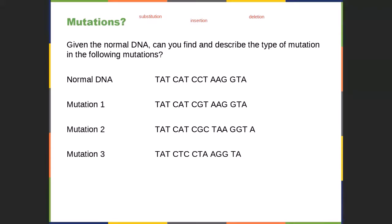So if we're looking at our normal DNA, this is the sequence that it has: CAT, CAT, CCT, AAG, GTA. Let's say our DNA gets mutated, and after the mutation, it looks like this. What type of mutation would this be? It would be substitution, and it happened right here at the G. So instead of CCT, it was CGT, which could cause a new amino acid. But that doesn't change the other amino acids, right? Okay, let's look at the next one.